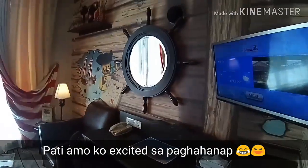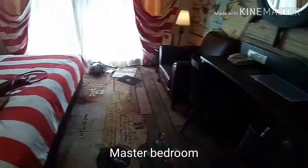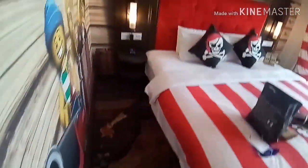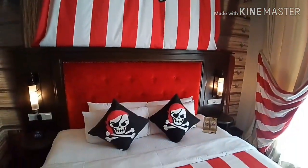And this is the master's bedroom. Oh, this is nice than before. Kasi magkaiba kami ng room dati. Ito isang room lang, guys. Oh, look at the design. Wow.